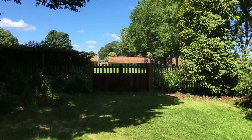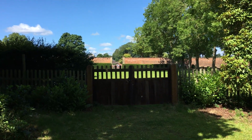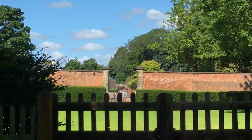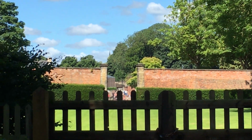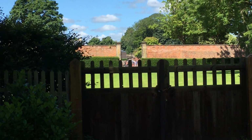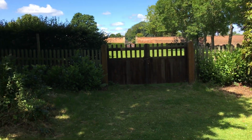And as we come back here, you can just about see the spire of the church over there. I don't know if you can. Let me just zoom in. On my iPhone the quality is not going to be brilliant, but you can just see the spire peeking above the trees. That's the garden centre through those gates over there, those metal gates.